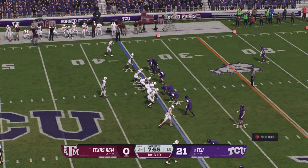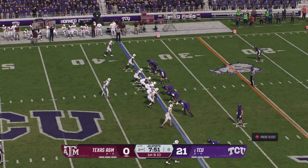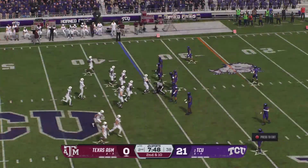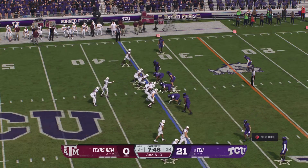About time this offense gets going. It's a 1st and 10. They snap it. Quarterback looking to throw the ball. And it's incomplete, just out of reach. A little too much on that throw. Offense lines up for a 2nd down play off the incompletion.